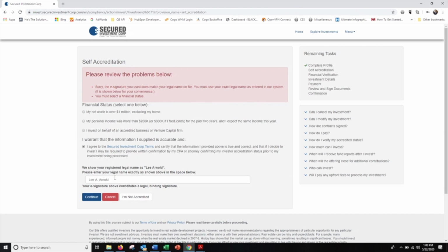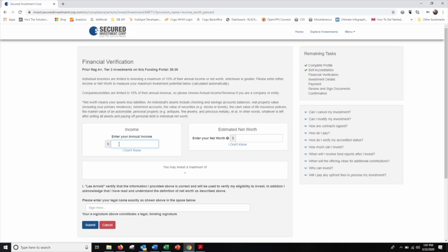All right. Now, what I'm going to do from here is click over here where it says I'm not accredited. This is what's great about the Circle of Wealth Fund 3. You do not have to be an accredited investor, but you can only invest 10% of your annual income. So if you make $10,000 a year, you can invest $1,000.